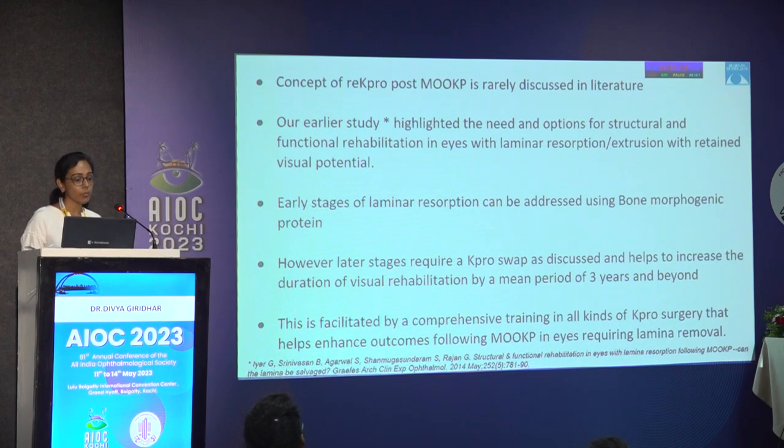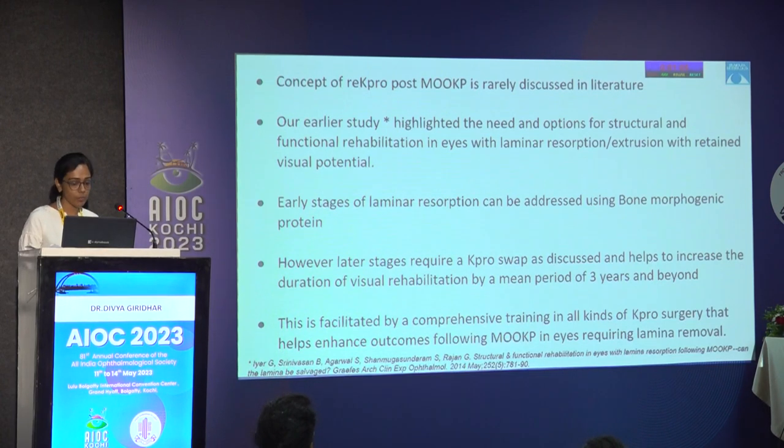A concept of re-KPRO post-MOKP is rarely discussed in literature. Early stages of lamina resorption can be addressed using bone morphogenic protein. However, later stages require a KPRO swap as discussed and helps to increase the duration of visual rehabilitation by a mean period of 3 years and beyond.